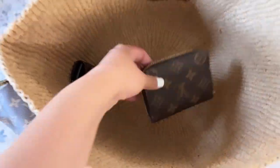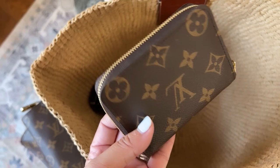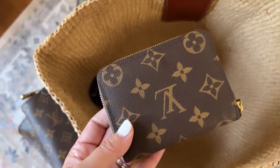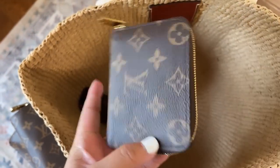And then I have my mini wallet. This is the wallet that I take with me with my smaller bags, but it also goes with my larger bags just because I don't want to move everything in and out of it every time I go into a larger bag. So for larger bags, I carry both my full-size wallet and my mini wallet. And then for smaller bags, I just carry the mini wallet.